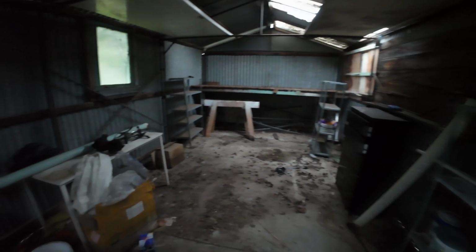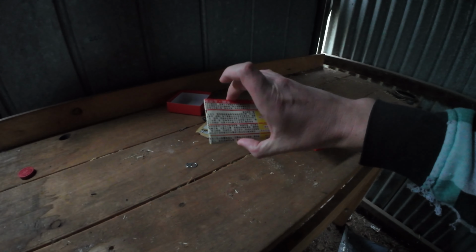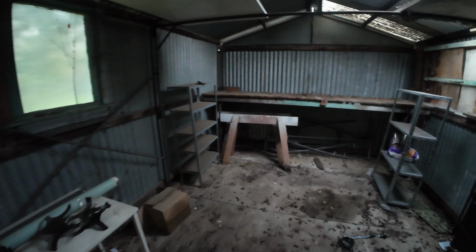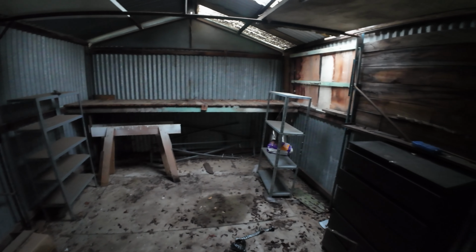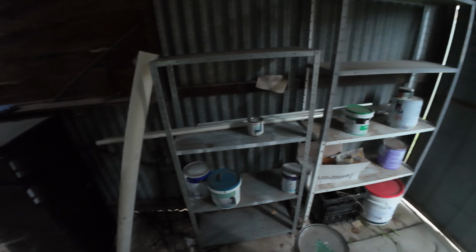Let's have a look in here. Okay, so here's the old shed, folks. Oh wow, it's like a money bag, I think, for Chinese New Year. That's cool. Something here written in Chinese as well. Don't know what it is. All sorts of bits and pieces in this little shed. Not a lot left though.